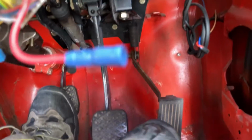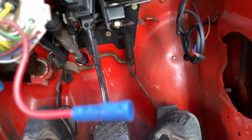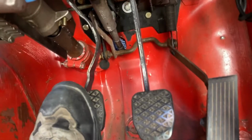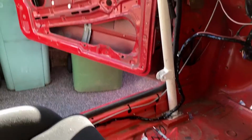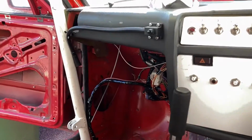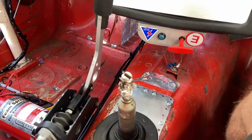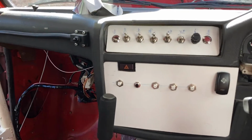Whereas when the clutch is depressed, you can only operate the clutch or the throttle at the same time. That's because I had to bend the bracket on the clutch. So I've got to carry on bending that, get that straight, put the door bars in for the cage. And I think we're pretty much, oh, knob for the gear stick. Now for inside, that's it, done.